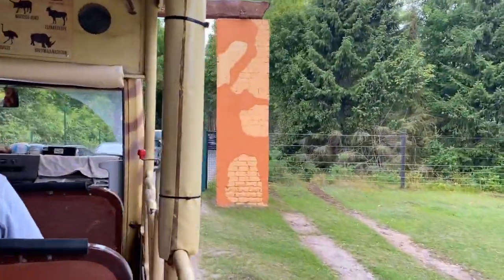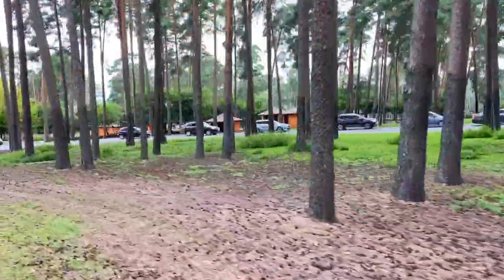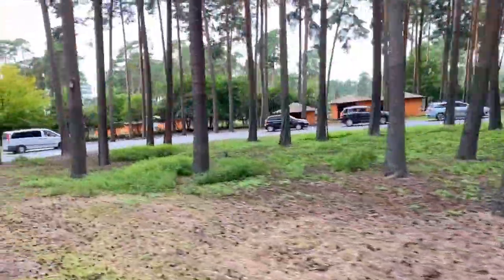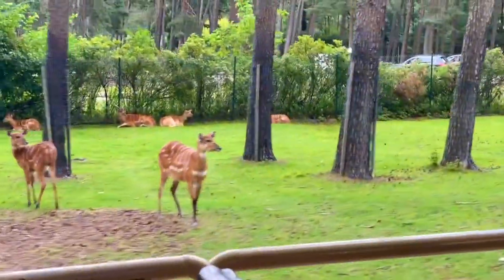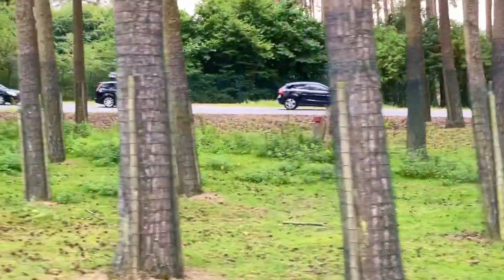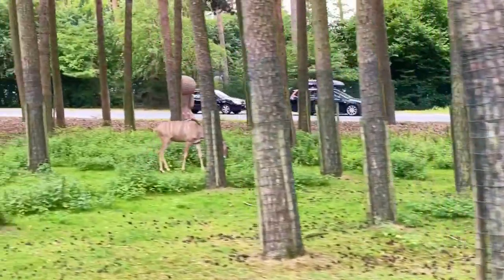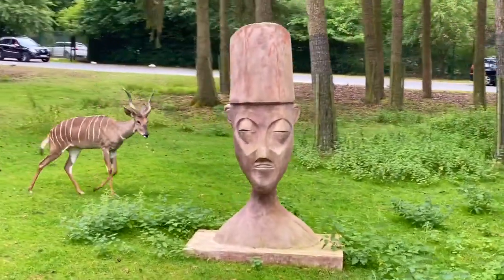So something about the Serengeti Park. In 1972, the Duke of Bedford had the idea of building the largest safari park in Europe with partners from America. In 1974, this plan was realized, and since then, the Zepper family has been running the Serengeti Park.